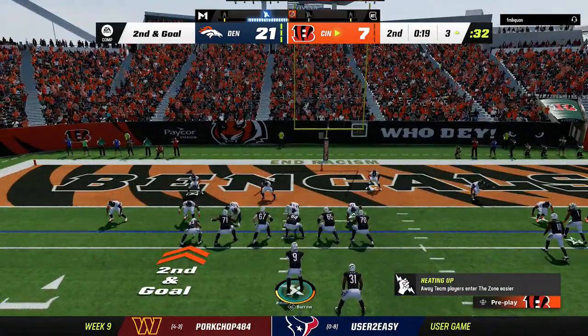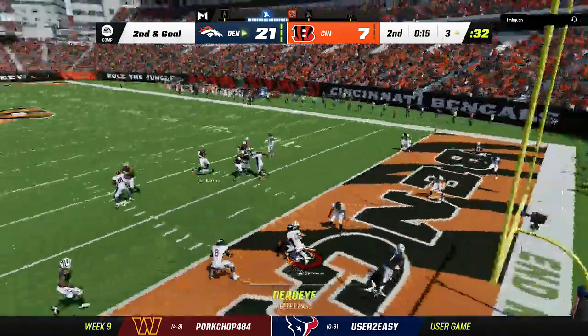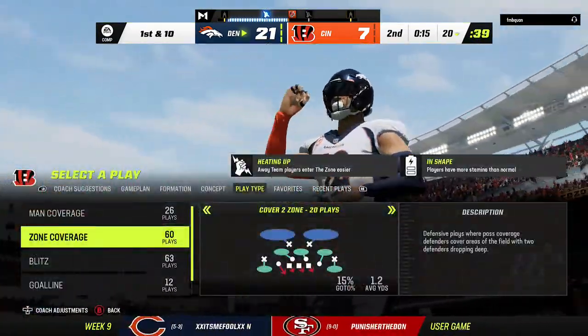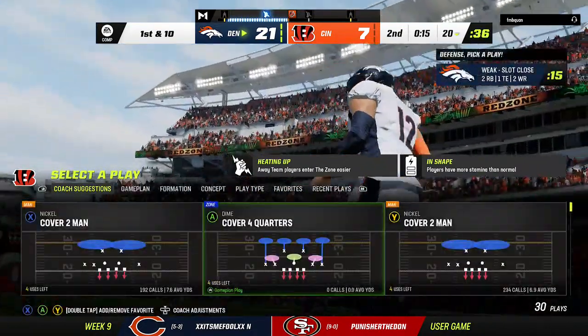Here's 2nd and goal. Here's Burrow. And it'll be intercepted. Picked off by Justin Simmons. And the Broncos are going to take possession here. It's a touchback, and they'll take over at the 20-yard line.